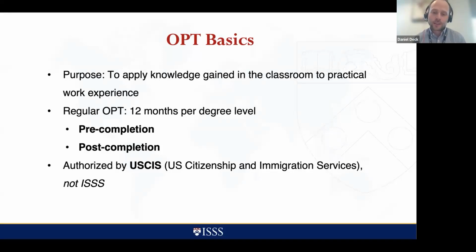Like Jeremy said, you can put your questions in the chat. Both of these are authorized through USCIS, which is the government. So do not rely solely on the I-20 that you get from ISSS and say, okay, I'm all set, I can go. There are a couple of steps you need to take that involve the government as well.